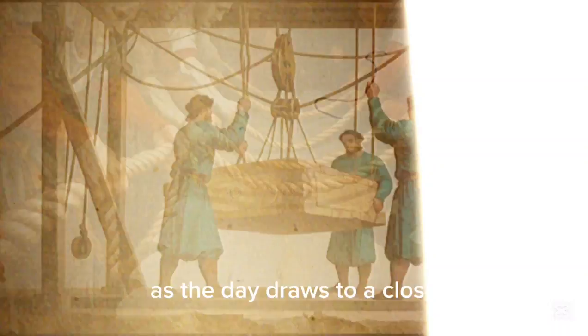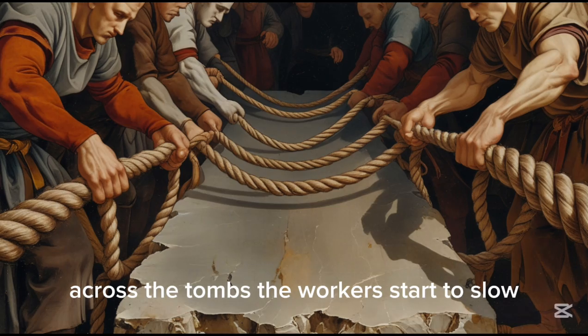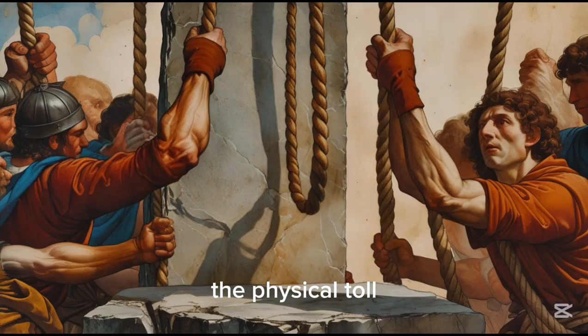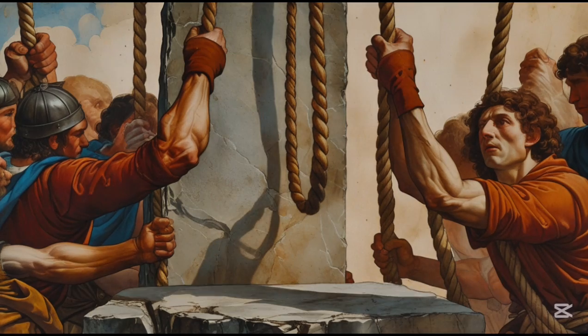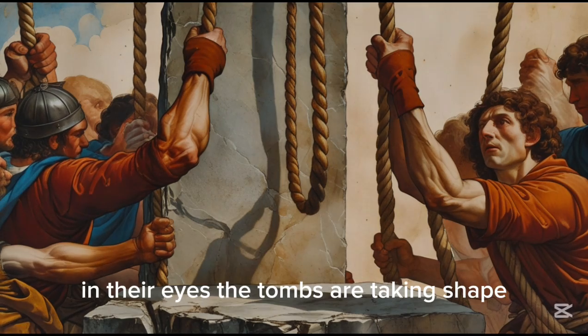As the day draws to a close and the shadows begin to stretch longer across the tombs, the workers start to slow. They gather their tools, their movements less urgent now. The physical toll of the day's labor is evident in their tired faces, but there is still a sense of quiet satisfaction in their eyes. The tombs are taking shape.